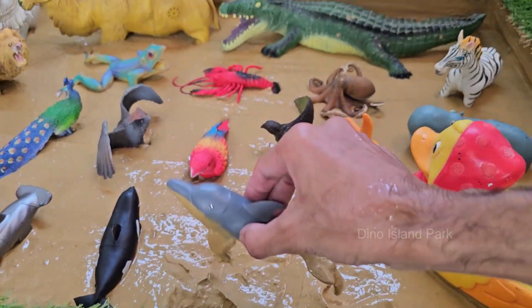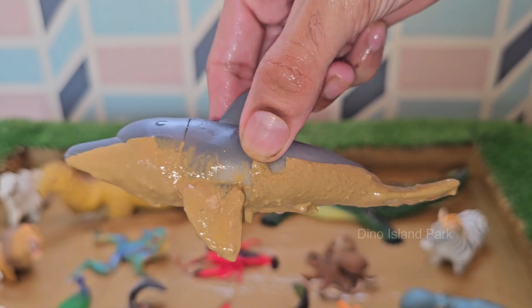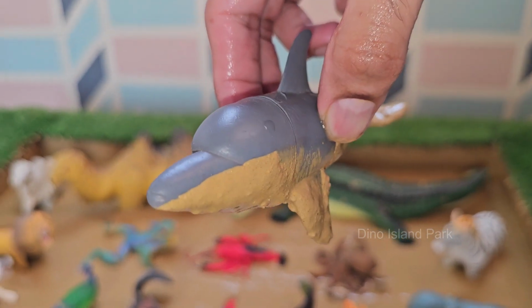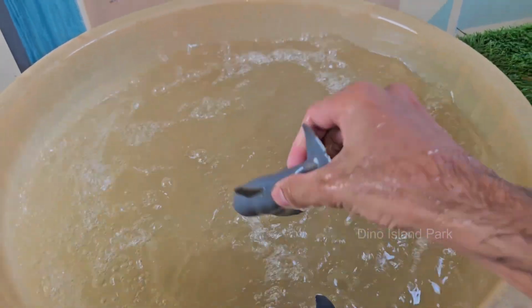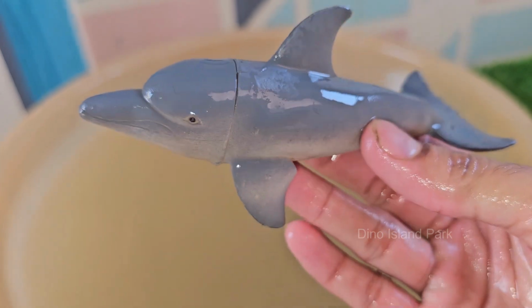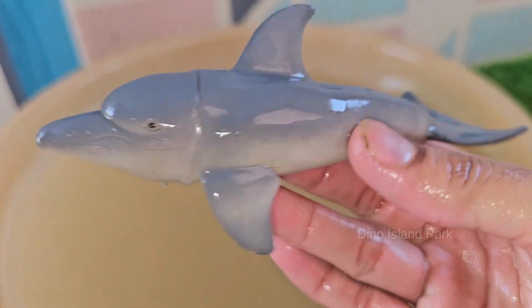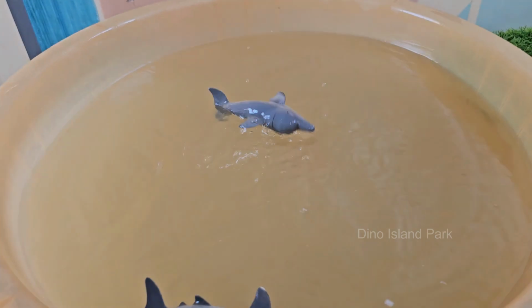Dolphin is known for its high intelligence, capable of problem solving, using tools, and even understanding abstract concepts. Dolphin has echolocation abilities, using sound waves to locate objects, prey, and navigate in murky waters. Dolphin is highly protective of its pod and will often help injured or sick members by pushing them to the surface to breathe.